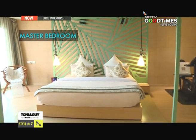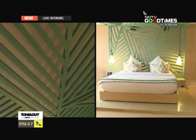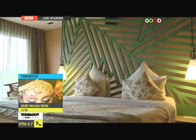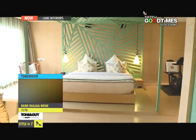At the upper level of the penthouse is the master bedroom. It is the four-poster canopy bed here that draws one's attention. Inspired by a palm tree and painted green in keeping with the concept, the canopy brings in color and calm into the room. And no prizes for guessing where the bathroom in this room is situated.